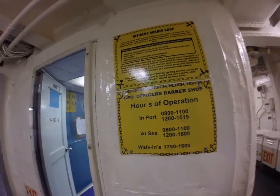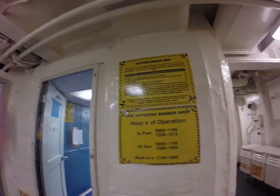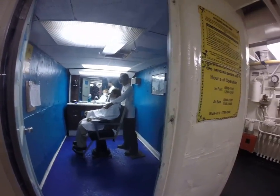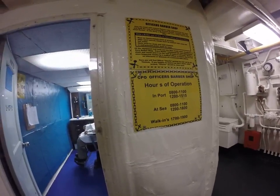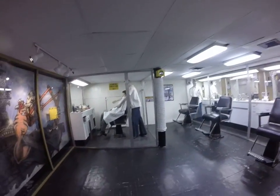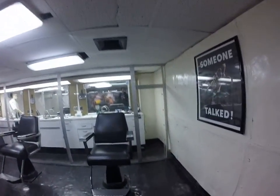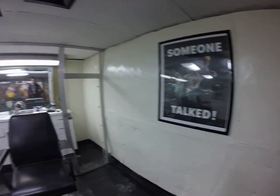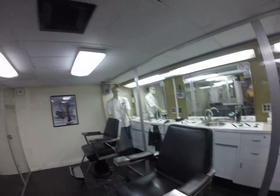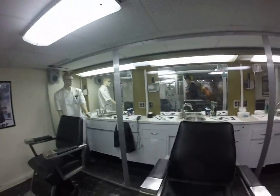Officer's barbershop. Everybody gets a barbershop. CPO officer's barbershop. Charlie, should be done soon. Someone talked. Uh-oh. So you go ahead and get your hair clipped in here.